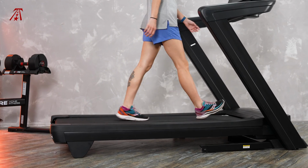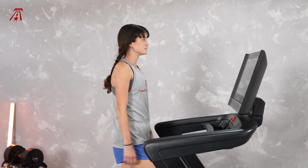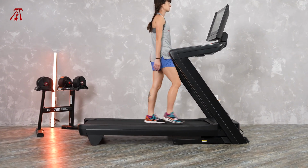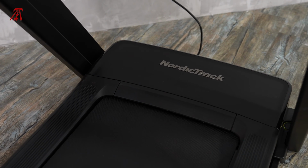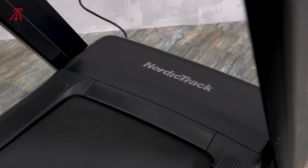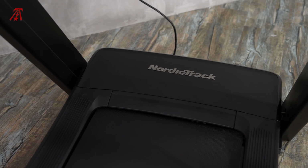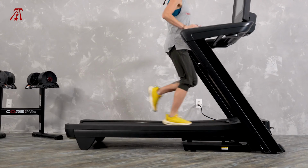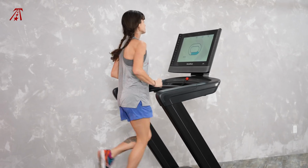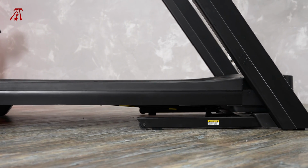They both support a maximum user weight of 300 pounds, but for reasons that we're going to get into, the 2450 may be the better option for users at the top of this range. There's a very slight difference between the motor of the 1750 and the 2450. The 1750 is 3.5 horsepower compared to the 2450's 3.6 horsepower. Most users won't notice a difference, but if you're closer to the higher weight limit or you are using the treadmill a lot, the slight increase may increase the treadmill's longevity.